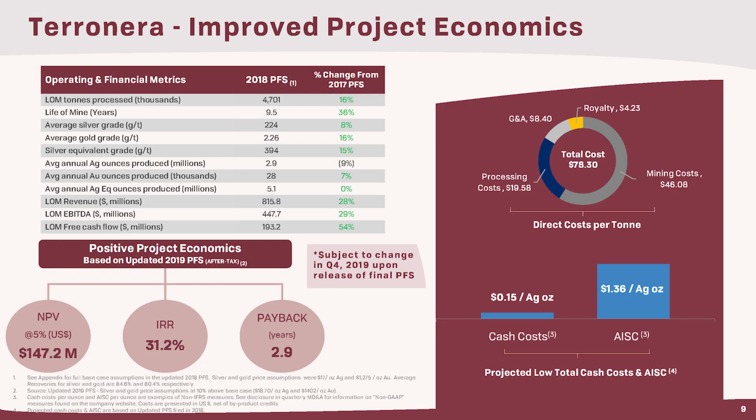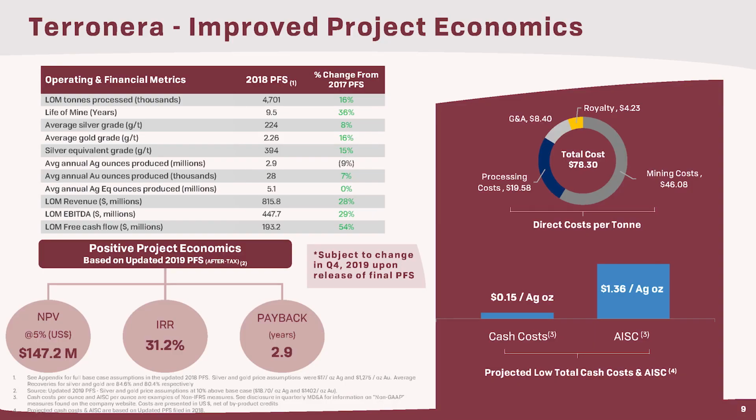So as we advance this project and move it forward, every time we publish a new report, the project is getting bigger and better, and we're getting more confidence and comfort around the inputs. So here you can see very robust project economics paired with a 12-year mine life, and that certainly secures the growth of the company. I should note that since we will be providing one more updated PFS, you can expect that some of these parameters will change slightly, but they will be comparable.